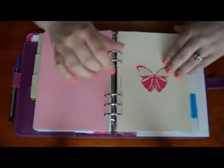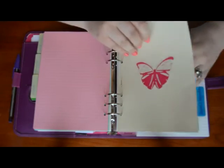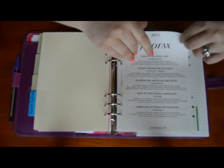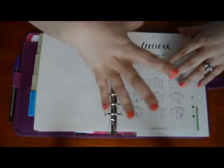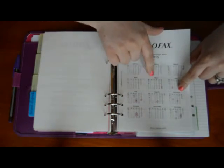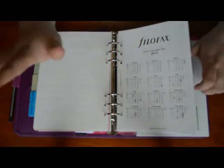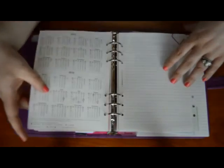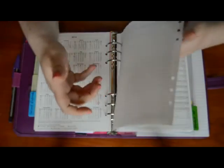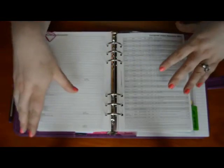Then obviously you've got the personal information section, and you've got your general sort of Filofax details, the little calendars. I just circle very important key dates for quick glance stuff. Obviously my personal details I have covered up for the purposes of this video.